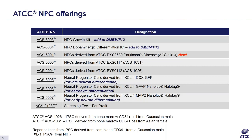ATCC has several neuroprogenitor cell offerings, including neuroprogenitor cells derived from normal bone marrow CD34 positive iPSCs. These include ACS-5003, which is one of the subjects of our study today. I'll also be focusing on ACS-5001, which are neuroprogenitor cells that were derived from iPSCs created from a patient with Parkinson's disease. We have reporter cell lines, which can be used to monitor late neuron differentiation, astrocyte differentiation, and early neuron differentiation.